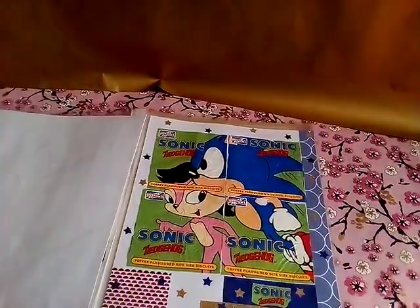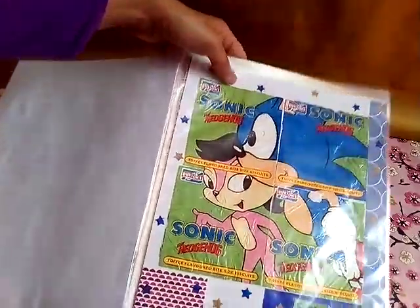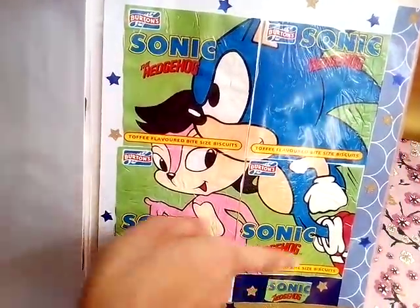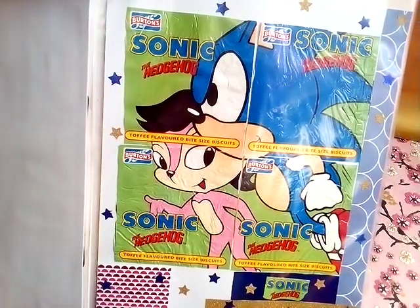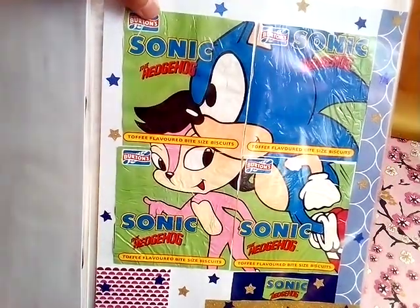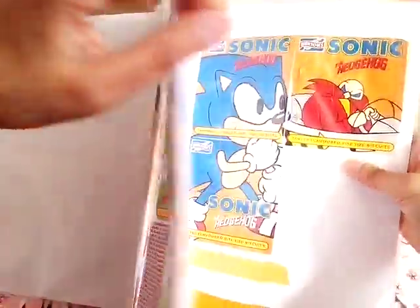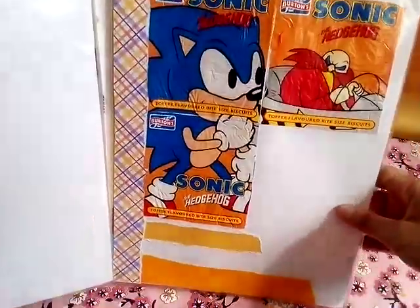And then we've got Princess Sally again. These were actually on the front. So you used to get a multi-pack of the biscuits, and then you'd get the little packs inside. And then the pictures would join up together to make one large picture. This is the only one I think I managed to complete. So we've got another pink Sally there. And then we've got Robotnik.